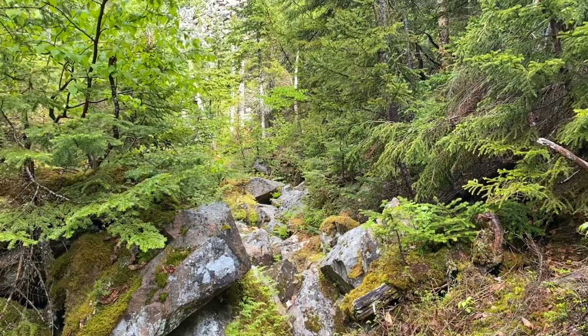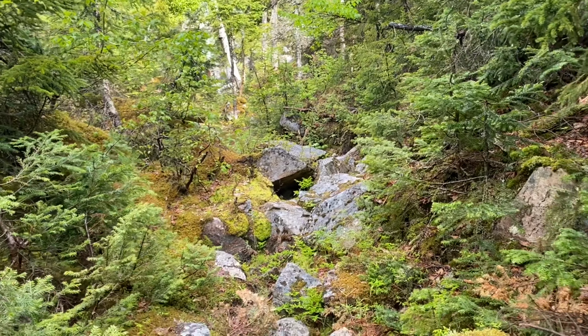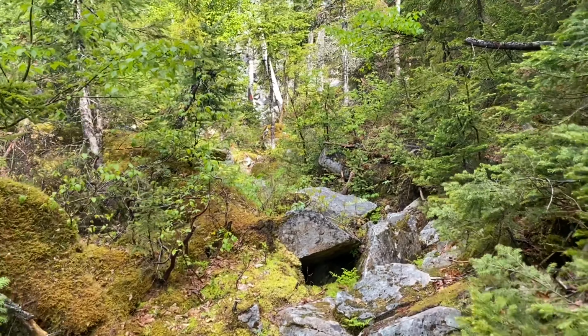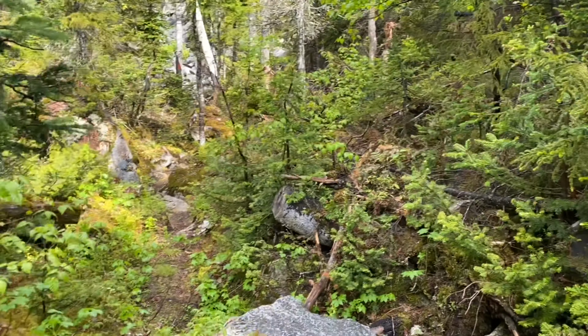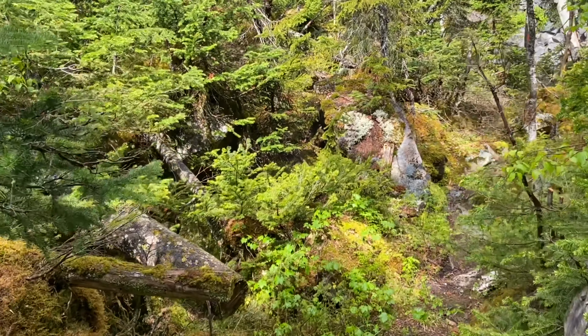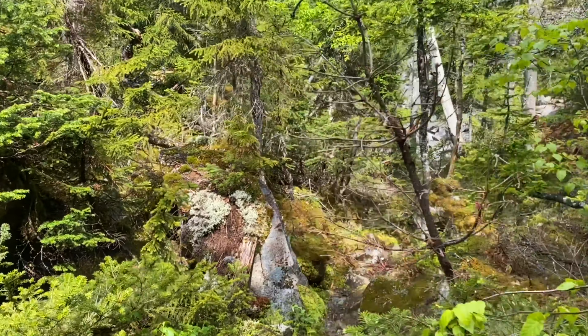Here we're entering Ice Gulch. As you can see, it's going to open up there to a large slide. Huge boulder field that we get to climb all over and around. The footing here is tricky, but not treacherous. Up there, it will get worse, I think. Okay.